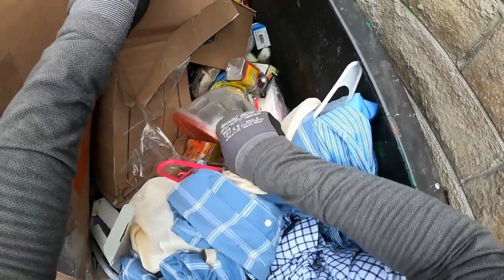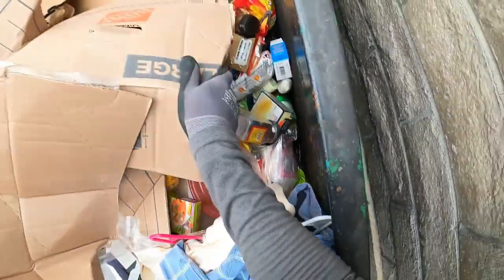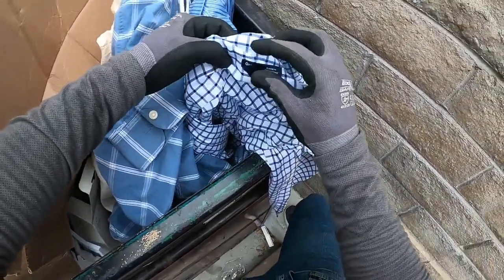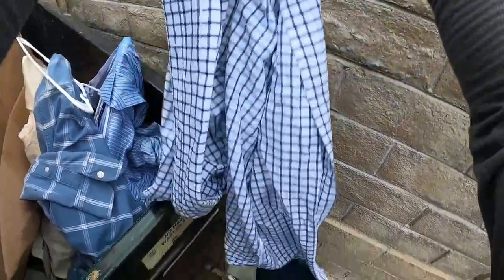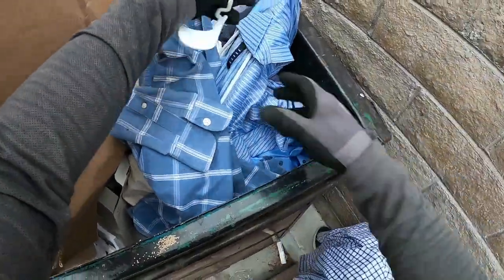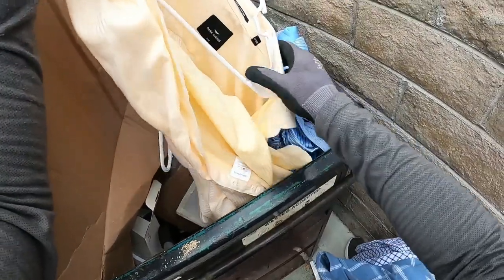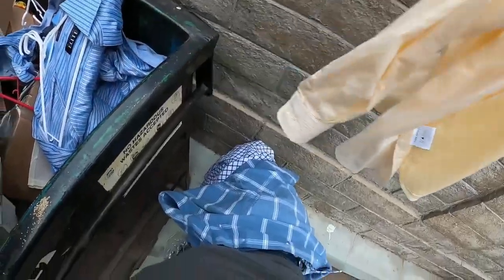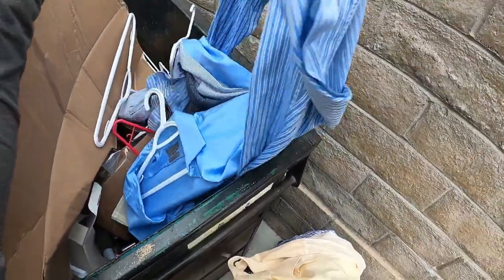If you've seen some of the videos from before, we showed some other clothes that we found, and they were all in really good condition. And these ones right here were really nice. Some Abercrombie & Fitch, Gap, and a few other brands. I was making lots with different sizes.